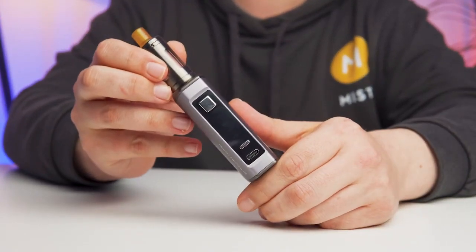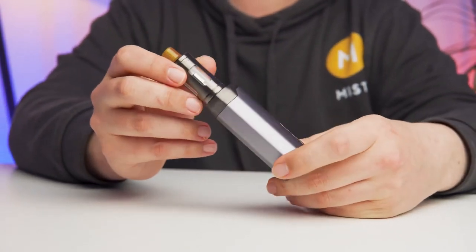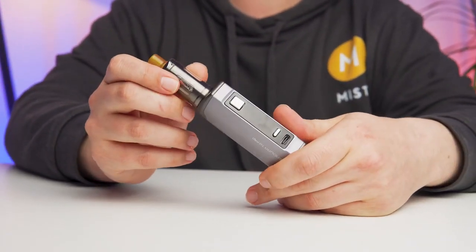You can keep it on 13.5 as long as you want it to, because this remarkably lightweight kit has a, drumroll, 3,000 milliamp battery packed into it. I don't know what deep dark magic Innokin had to utilize to get that much power into a kit that is this comfortable to carry and pocket, but they absolutely did it.